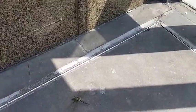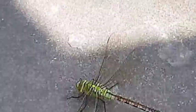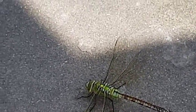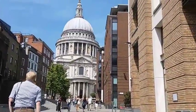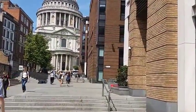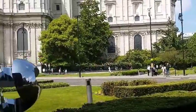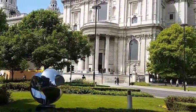We spotted this humongous dragonfly just off the Millennium Bridge, all by itself. It didn't move or anything. I'm sure it's still alive, but it was really big. It was huge. And here we are, made it to St Paul's Cathedral itself, just ahead of us there. And we had a good wander around the area, enjoying the view.